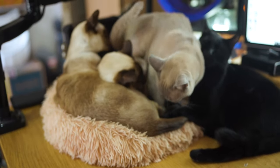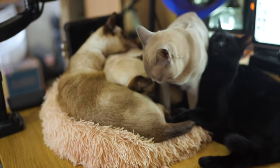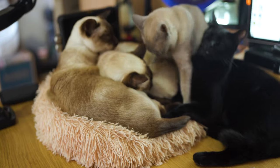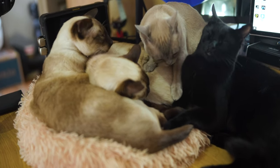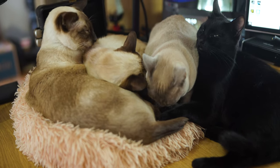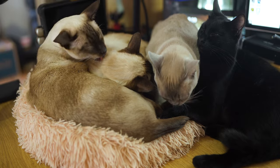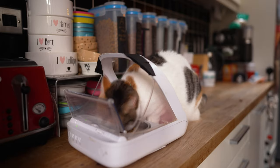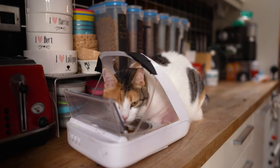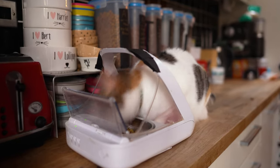Now, SurePet recommend using one feeder per cat, but you can actually register up to 32 cats per machine. One man, 32 cats? Nah, that's a bit much for me. If you are trying to separate individual cats' diets, then one per cat is kind of obvious. But there are situations where having cats share feeders is no problem. Let's use my cats as the obvious examples.